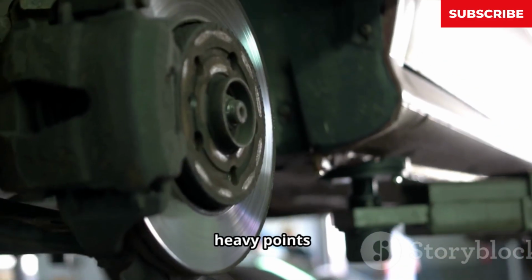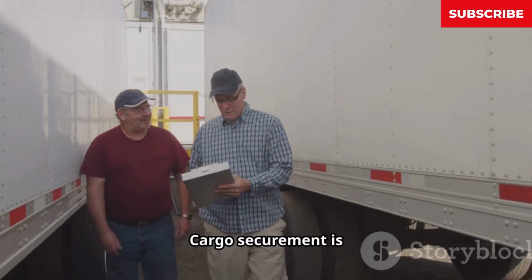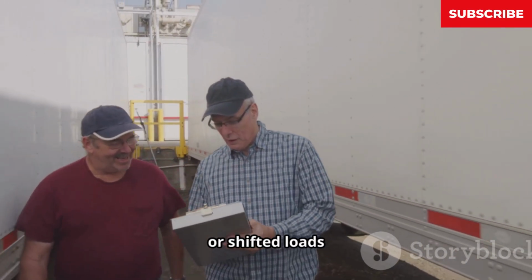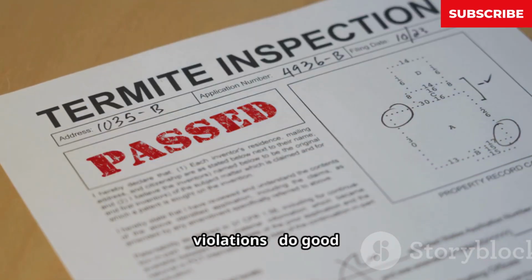Brake issues carry heavy points. Cracked chambers, loose hardware, or air leaks. Cargo securement is huge. Not enough tie-downs, frayed straps, or shifted loads are violations. Ignore the basics and you invite violations. Do good pre-trips and you avoid most of these.